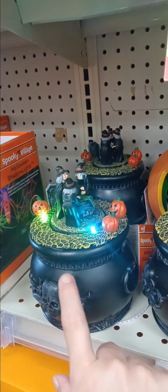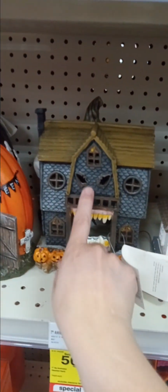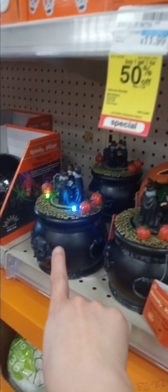Which one you like? The one with the witches? I love the witches. I have this one and a white one. This is my favorite. Then it's this because of skulls, skellies, and the witchies. Then the pumpkins. The last will be this white one. And I love this one.